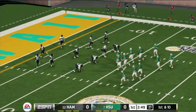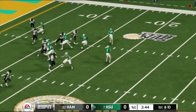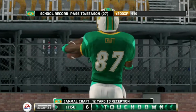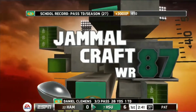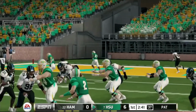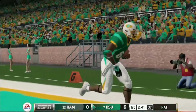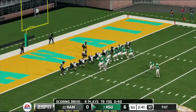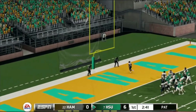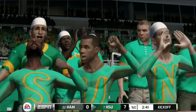From the 12-yard line, first down. To the end zone. End zone, touchdown. And he adds the extra point. A quick two-play, 64-yard drive. And they put up 7 points.